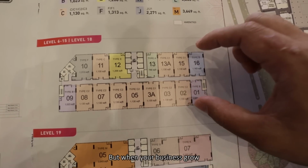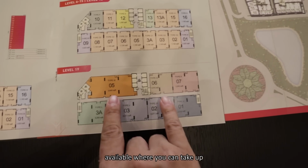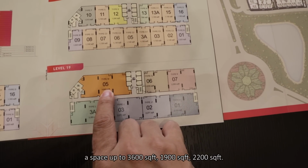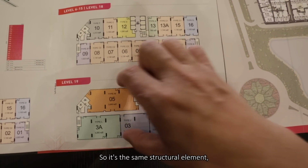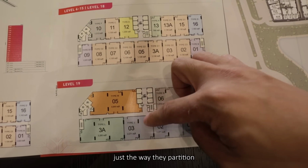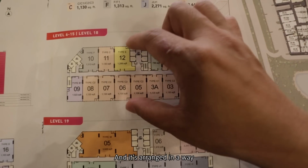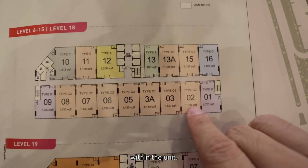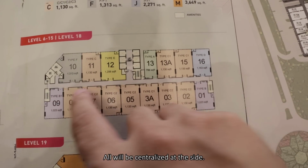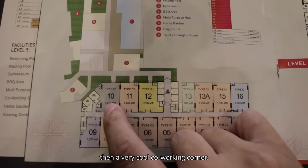But when your business grows, there are also different layouts available, where you can take up a space of up to 3,000, 1,000, or 2,000 square feet. It's the same structural element, just that the way they partition is going to be different in accordance with your business needs. It's arranged in a way where it's double loaded, so there will be no washrooms within the unit, or they will be centralized at the side. And that makes this space a very cool co-working corner.